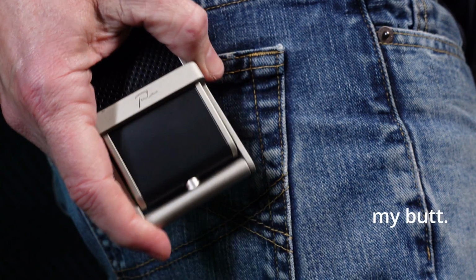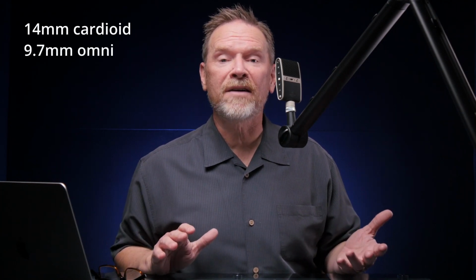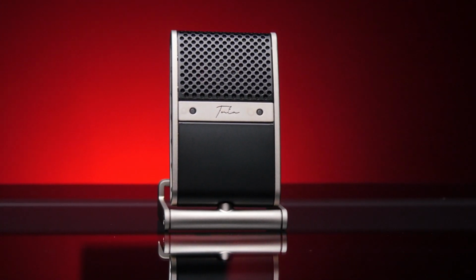The Tula is small and portable and you can fit it in your pocket, and yet it sounds really nice and you can make production-ready audio with it. It has a 14mm cardioid capsule and a separate 9.7mm Omni capsule. Not to mention, it's kind of stylish. It has a sort of retro, mid-century modern look to it.